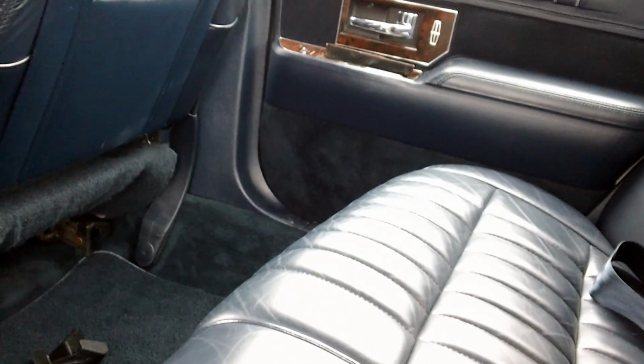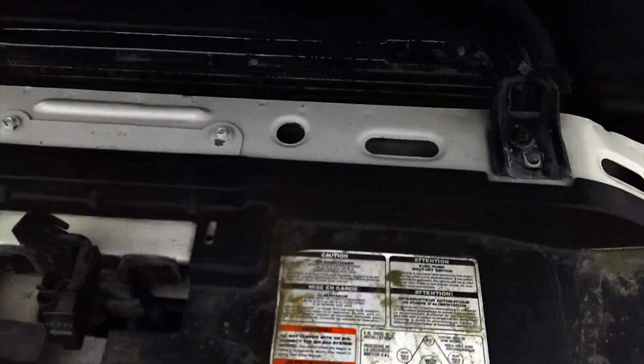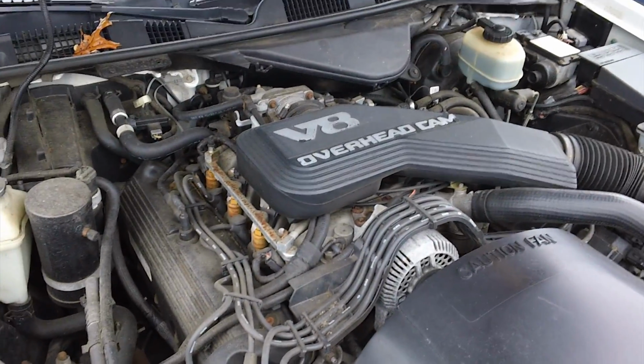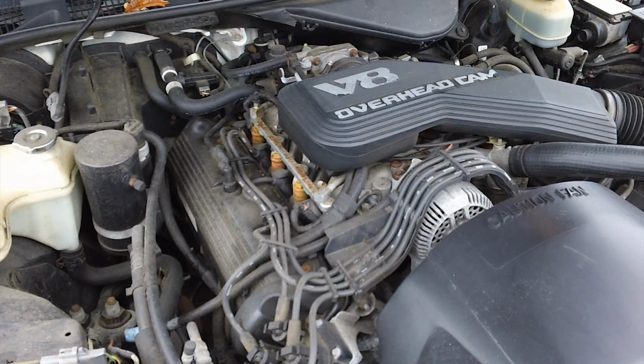Thigh support does lack somewhat because these seats aren't that high off the ground and they're so soft that you somewhat sink into it, and so thigh support begins to lack in that case. Single overhead cam, 4.6 liter V8. It's been a very reliable engine, 190 horsepower.